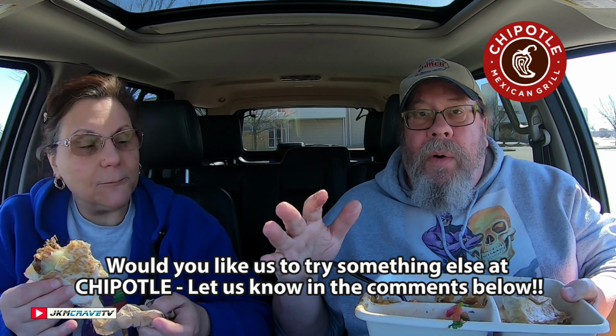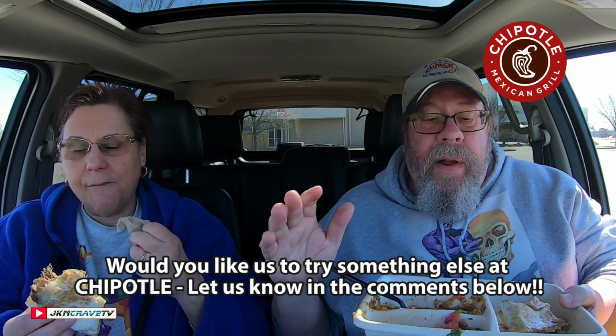Definitely, Chipotle has stepped up their game. Very, very flavorful. I did get the pork, and I did get the steak. There is cheese on it. This is really, really a knock it out of the park quesadilla. I really am enjoying this. Yeah, definitely.